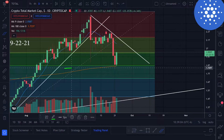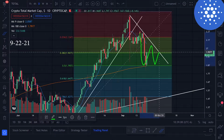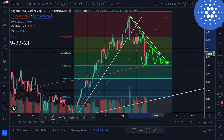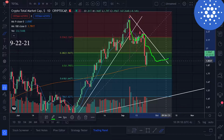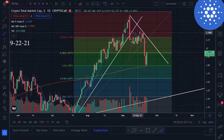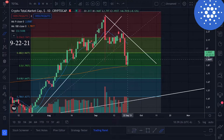But right now it looks like that 50% level is holding support. Let's see if we could get some bounces, maybe something like this, and then eventually test this trend line and maybe break through it and head back to the upside. We don't know until we break this trend line, though. Until we do break the trend line, I'm figuring we're trending down pretty much. But let's see if we get some volatility. I think that's kind of what I'm thinking about.